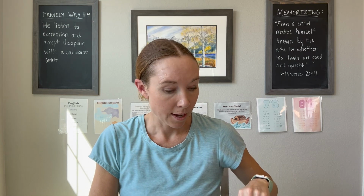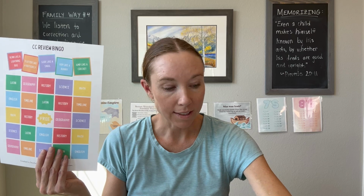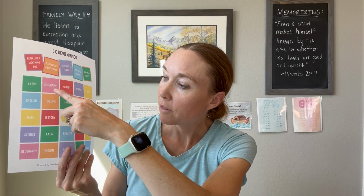So what they'll do is they'll roll both of them, and they'll get an action and a subject, and then they find it on their bingo board, and I have, I think, 8 different bingo boards, so you can give each kid a different one or have them work in teams. So say they rolled Latin and flutter like a butterfly. So they would find flutter like a butterfly and then Latin under it. And so they would have to flutter like a butterfly as you ask them a question about Latin.